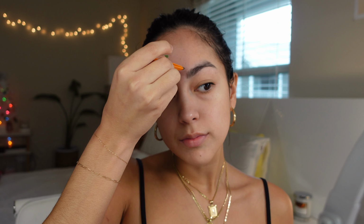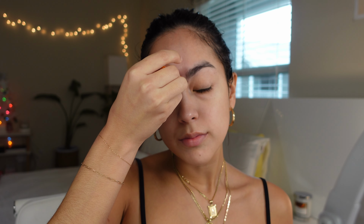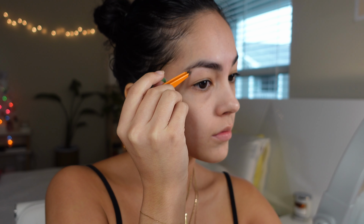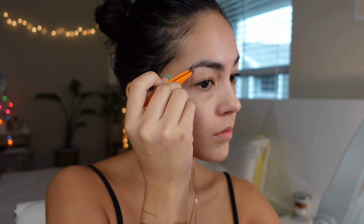Now that we're done with both face masks, I'm going to fix up these brows a little bit. My brow routine is not super complicated. I take some tweezers first and I pluck all the big hairs that I see, and this helps to clean up the brow way better. And also, you're way more precise when you use tweezers, so you won't accidentally over wax or over tweeze.